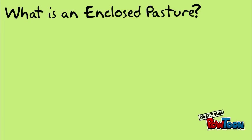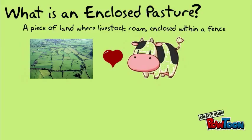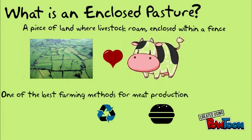What is an enclosed pasture? An enclosed pasture is a piece of land where livestock roam. On this piece of land, it is usually enclosed by a fence. Also, it is one of the best farming methods for meat production.